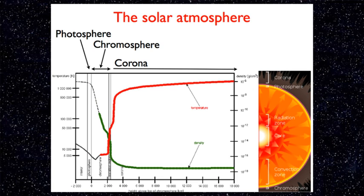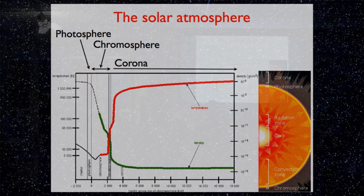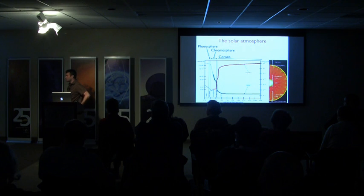But the one thing to remember, of course, is this is some average, some spatial and temporal average. In reality, there's enormous differences. When one of these chromospheric fingers sticks out into the corona, that density goes up by several orders of magnitude right here. One of the problems in our field is that a lot of theorists have been thinking in terms of one-dimensional models and ignoring the complexities of the fact that the sun is actually a three-dimensional object with a lot of structure.